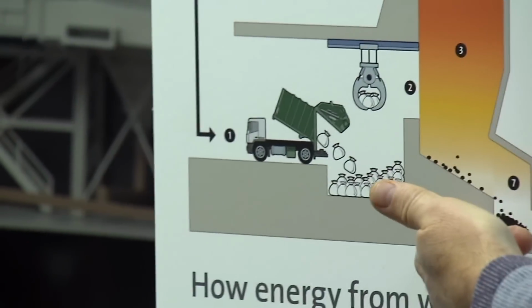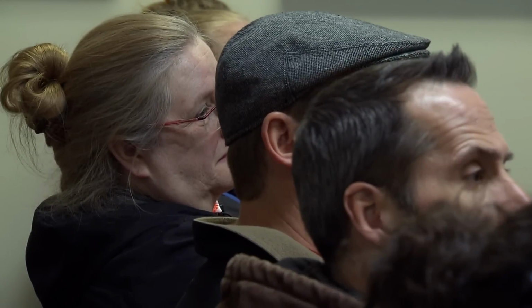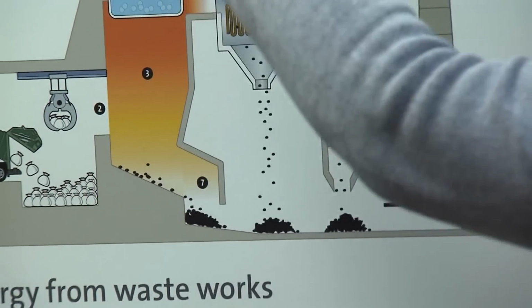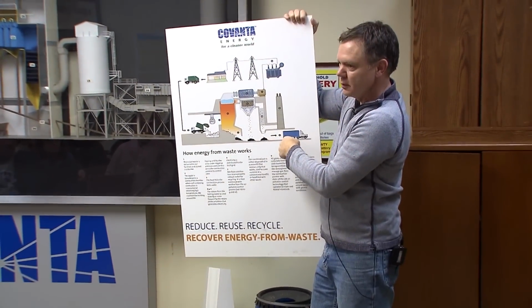It takes about an hour for a bag of trash, for instance, or a piece of trash to go through the boiler. We'll get bottom ash, and we'll get some fly ash as the emissions run up and go through the boiler. We'll collect those as residuals and take those out to the landfill.